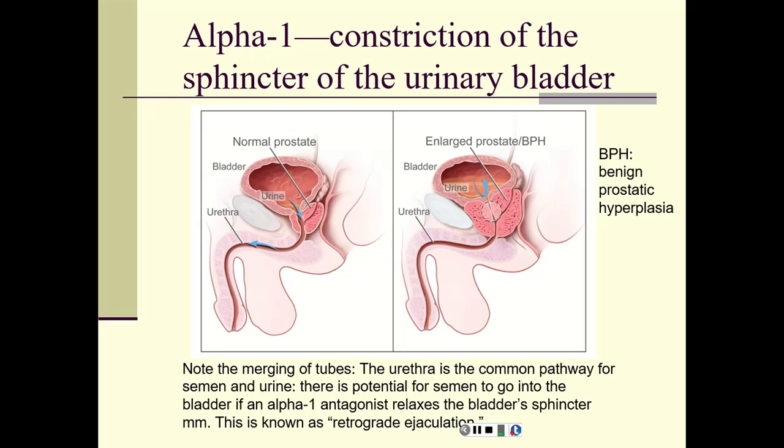All right, and so here's a picture that demonstrates this. And this figure focuses on the condition of benign prostatic hyperplasia. So here we see, I'm going to circle it right here. This is the normal prostate gland right here.